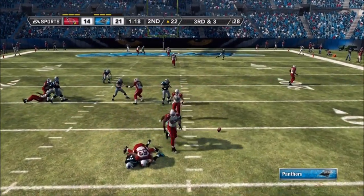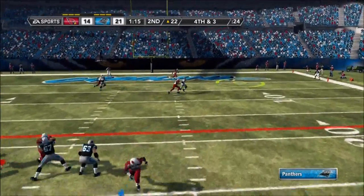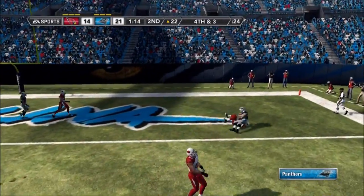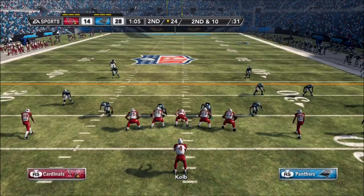2-minute warning approaching. On third and three, Cam cannot find anyone. So the Panthers will decide to go for it, and he will find Greg Olsen on fourth and three. So it'll be a 28-14 game.